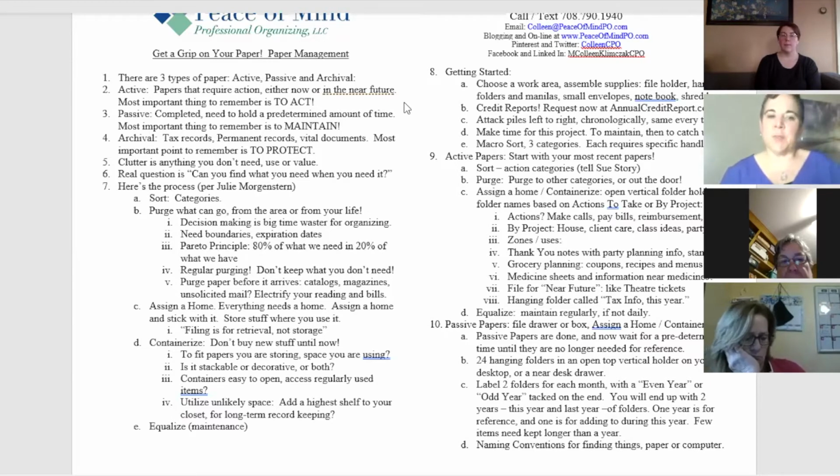After we've sorted and purged, we need to assign a home for things. We need to make sure that that is a place that makes sense. And we will talk about that under each of the different types of paper, okay? The quote that I want to show you under there is that filing is for retrieval, not for storage.